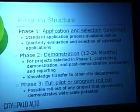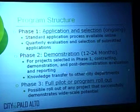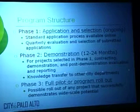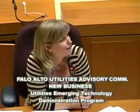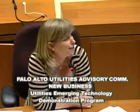That's where we hope to be working closely under the city policy to have some standard agreements in place for the contracting. Then we have the demonstration, the evaluation and reporting, and the knowledge transfer out to other departments. In phase 3, if we see some successful applications, then there's the potential to have either a full pilot or even a full program rollout to our customers.